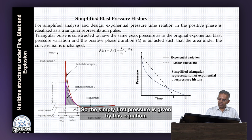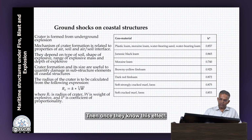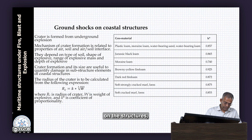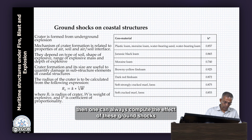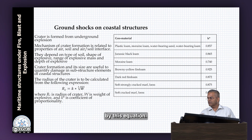So, the simplified pressure history is given by this equation as we discussed. Once I know this effect on the structures, then one can always compute the effect of these ground shocks on the coastal structures given by this equation.